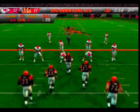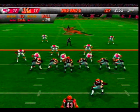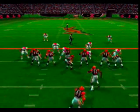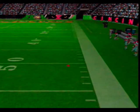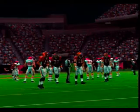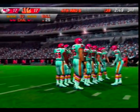3 minutes remaining in the quarter. Ball on the 25-yard line. Kansas City comes out in a 4-3. Hands it off to the back, setting up play action. Incomplete. The coach might have to settle his quarterback down a bit. If he keeps overthrowing receivers like that, this will be their last game.